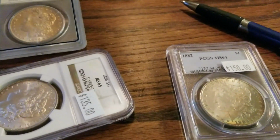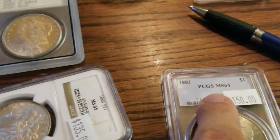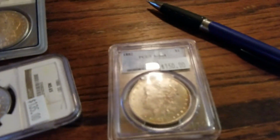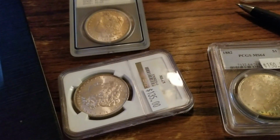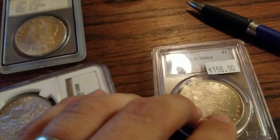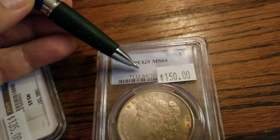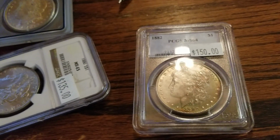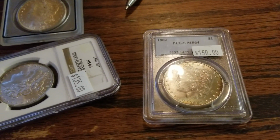You want to look for the trifecta. Number one, condition. You want to get high grade. Number two, rarity, some of the key dates. Number three, eye appeal. And that's what he considers the trifecta. And he says there's a fourth thing that if you throw in there, it would be a pattern. And patterns, I'm not going to go into patterns, but it would be a JUD. It'd have a J and then a number after it. But he says if you've got eye appeal, condition, rarity, throw a pattern in there, you have something that is ultra rare.